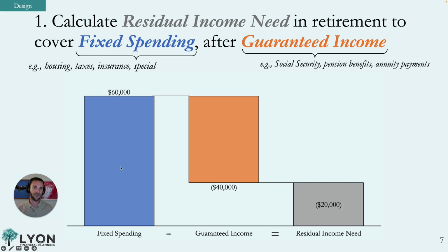So I'll show you in the software, but we can do some algebra, project what we think our fixed spending is going to be in retirement year over year. Let's say it's $60,000 on average in a given year. Well, we want to pause there. We don't want to just go out and build the TIPS ladder that's going to pay us $60,000 a year. Well, we may, but in this example, that might be too much because we may already have some guaranteed income.